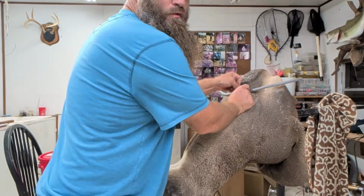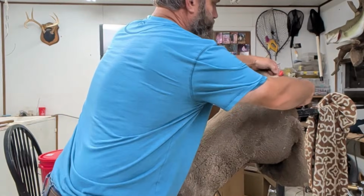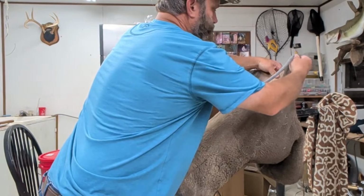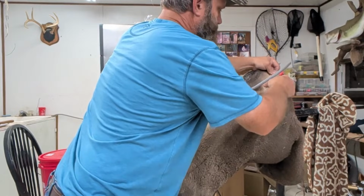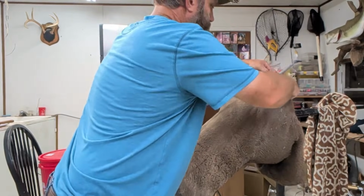This is just foam. It's actually used in the taxidermy world for bird necks, like duck necks and stuff. That is what it's used for.